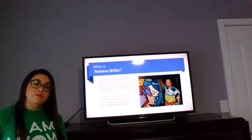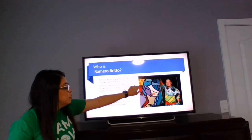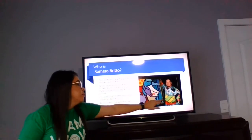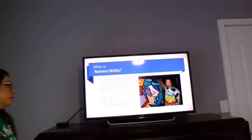If you remember from lesson 1, we talked about warm and cool colors. So you can see through his piece that he used his warm colors up here, his oranges, his yellows, and cool colors for the majority of the piece, your purples, your greens, your blues.